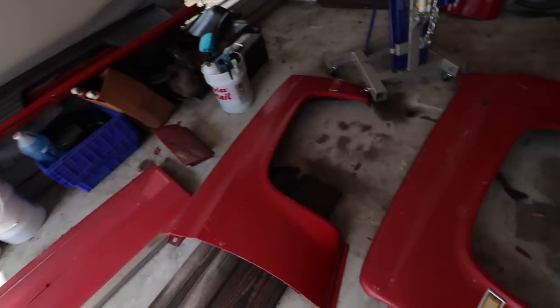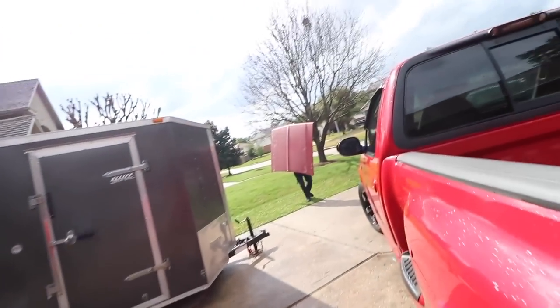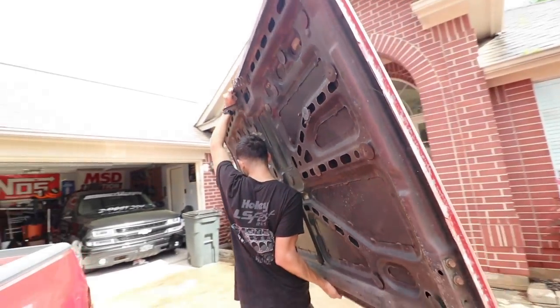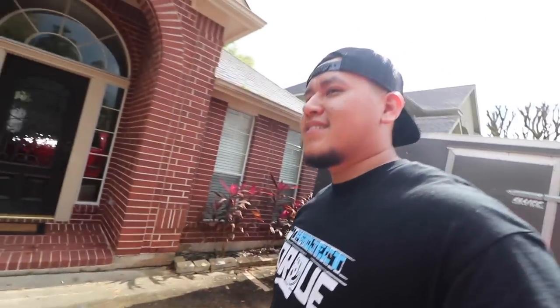There it is, guys. Tailgate, fenders, the hood and stuff is in the back. Look at that, sun came out. Look at how we're struggling. Bro, you better not scratch my truck, boy. It's already scratched, you're gonna repaint it anyways. Damn, this dude's taking my C10. Your C10? The C10 I gave him.